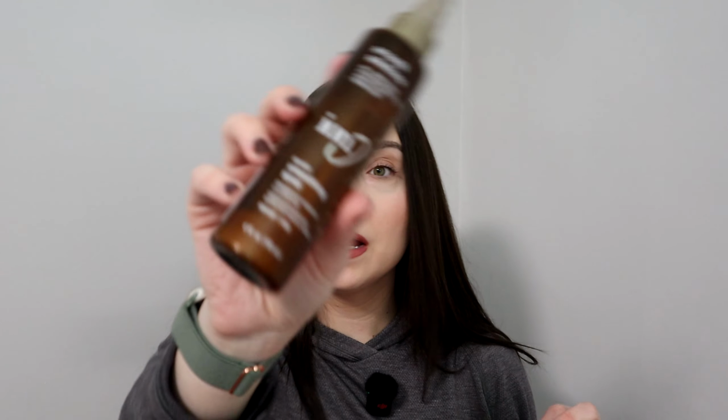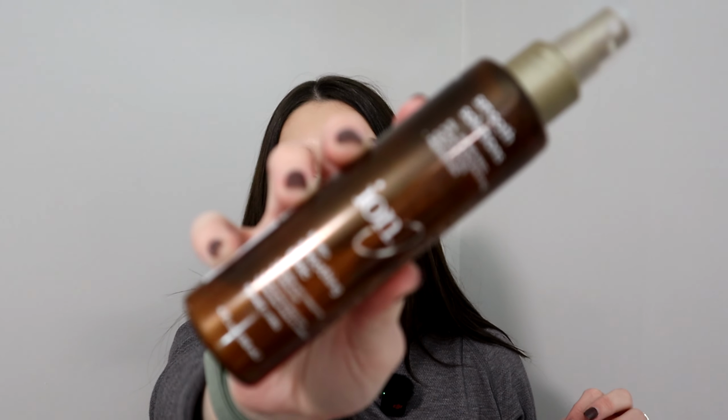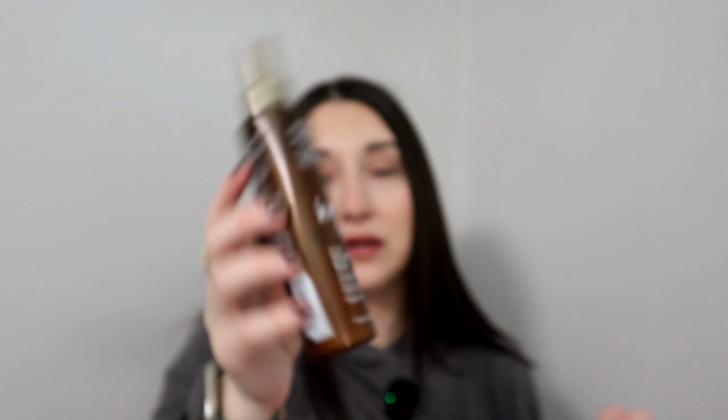This is the Ion Keratin Smoothing Tonic, and I don't think I would repurchase this, honestly. I feel like Ion is such a hit or miss, and for myself, it was just okay. It's not something I'm missing out of my hair care routine. I feel like the only Ion products I really liked were the clarifying shampoo when I used to have well water and blonde hair. So yeah, I just found better products elsewhere.